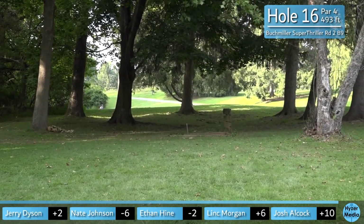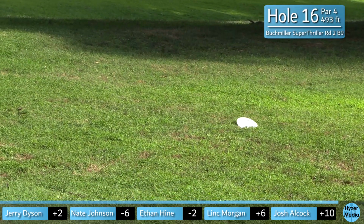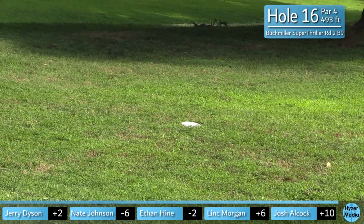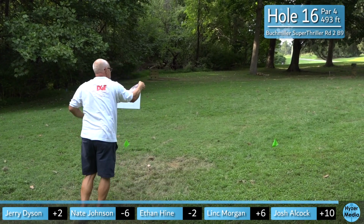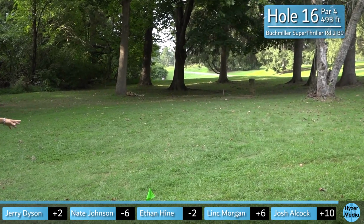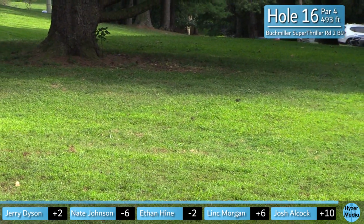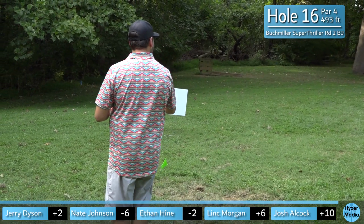Jerry's going to go with that wide outside line, maybe try to catch the road and just skip past, and it does a fantastic job of that. Yeah, that's about the best drive you're going to see on this hole from Jerry. Textbook, low ceiling, just keeps it on hyzer, pushes it the whole way. Linc's trying to match that, and he just doesn't get any skip and is right behind that tree. Really unfortunate lie.